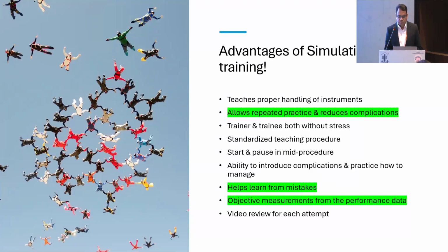This is the list of the advantages that simulation-based training offers, and out of the list I would just like to highlight a couple of them. It allows repeated practice, and thereby we can safely train all the trainees in all the steps of SICS. It can help us learn from our mistakes, so the trainees can really understand how they are tilting the blade, how fast they are cutting, and what is causing them the complications. We can also objectively measure the performance parameters, so we can measure the length of the tunnel, and the depth, how deep the dissection was.